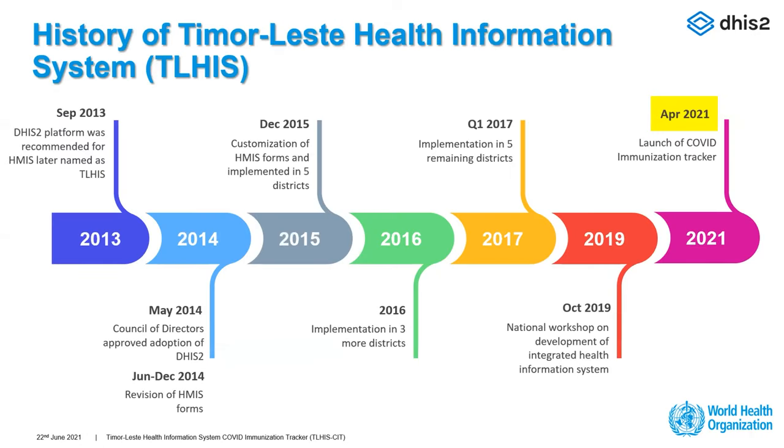Although it's a new country, which got its independence in 1999, in 2013, Timor-Leste decided to implement its national HMIS based on DHIS2. It is called Timor-Leste Health Information System, also known as TLHIS. TLHIS was mainly established to enter aggregated data from community health centers. Paper-based forms are collected at health post level and entered into the system at community health center level. TLHIS was fully implemented in 2017, covering the entire country. This year, in 2021, with the launch of COVID-19 immunization campaign, DHIS2 tracker was introduced to Timor-Leste.